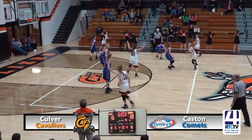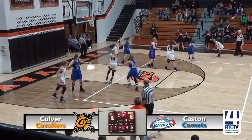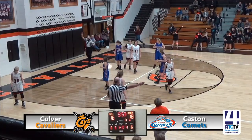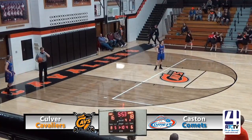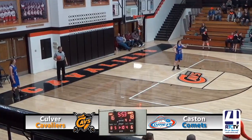Number 30 trying to drive. Dishes it over to number 10, who's into 51. Back to 10. And for an open drive. No good, and a bad pass. That's out of bounds on Culver. Caston ball. Smart play there by number 25, Brianna Hubenthal, not trying to get that ball. Just let it slide out.